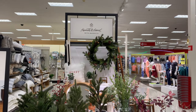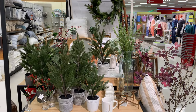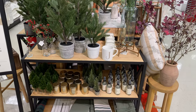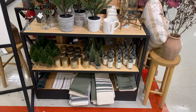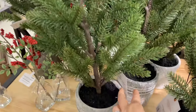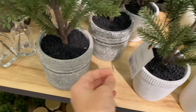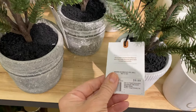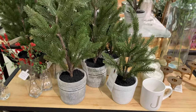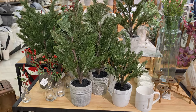So moving on to the Hearth and Hand section. We don't have a really big Target, and so we don't see a whole lot of the Hearth and Hand items, but they had a pretty good selection today. They already have a lot of their winter and Christmas items out. I love these little trees. I feel like they're a good price, $14.99 for the big one and $9.99 for the smaller one. These can be used all winter long, so not necessarily just for Christmas.